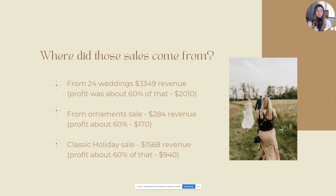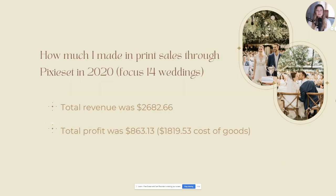Okay, so now that you know my total revenue from Pic-Time in the whole year, and I just broke down which sales strategies the revenue came from, I'm going to switch over to talking about how much I made in print sales through Pixieset in 2020. This is just to give you some kind of comparison, because I know you're probably thinking, okay, that's great, but I have no number to compare it to. How did you do in sales in Pixieset? So I wanted to give you these numbers too.